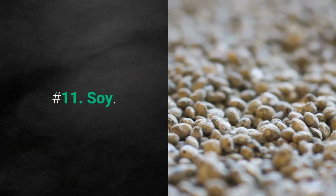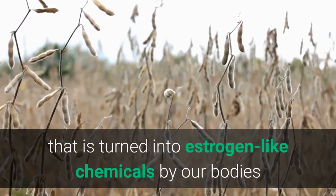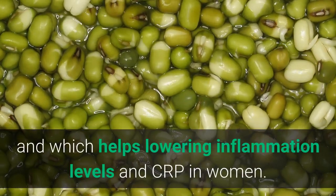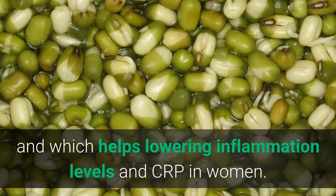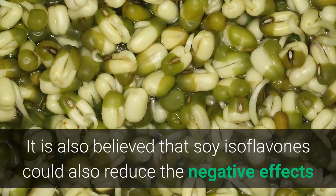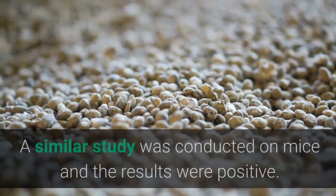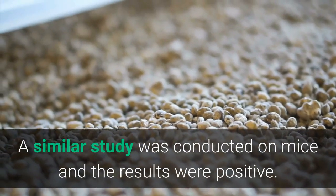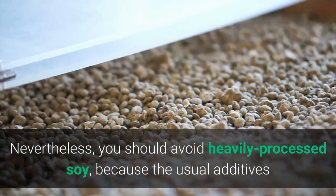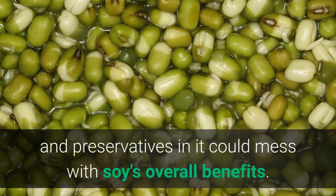Number 11. Soy. Soy is rich in isoflavones, a compound that is turned into estrogen-like chemicals by our bodies and which helps lowering inflammation levels and CRP in women. It is also believed that soy isoflavones could also reduce the negative effects that inflammation has on bone and heart health. A similar study was conducted on mice and the results were positive.